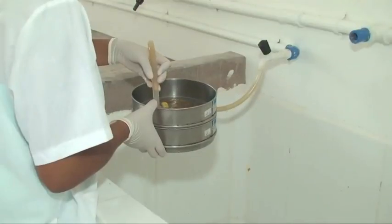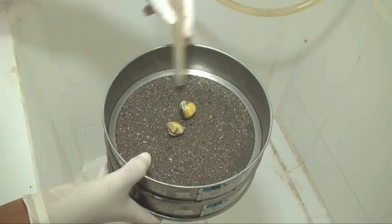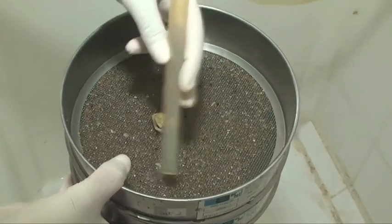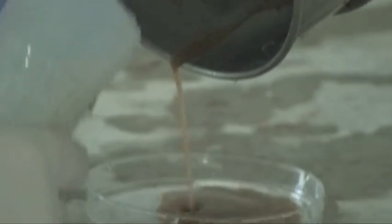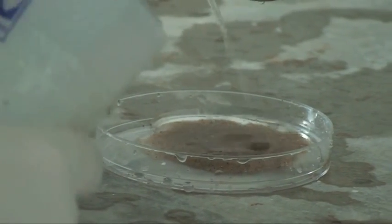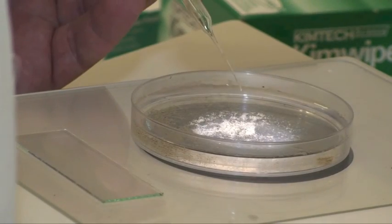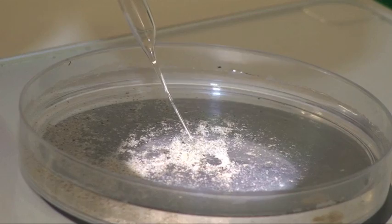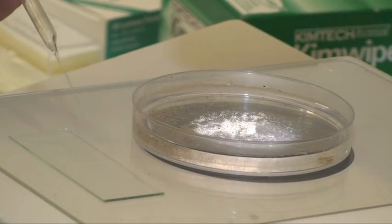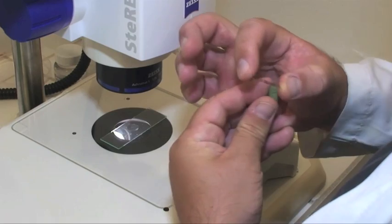Once collected, the sediment is sieved through different mesh sizes, permitting the classification of the fauna into macrofauna and meiofauna. Specifically for the meiofauna, the material retained on the smaller mesh size is then observed under a stereo microscope. The organisms are picked up with micropipettes and transferred onto glass slides for examination at higher magnification.